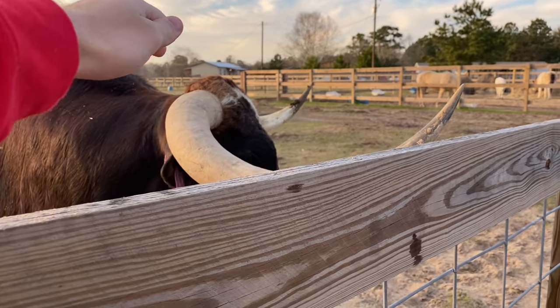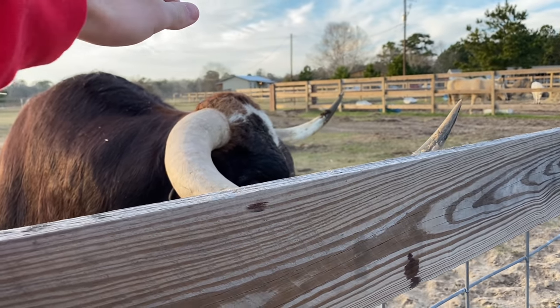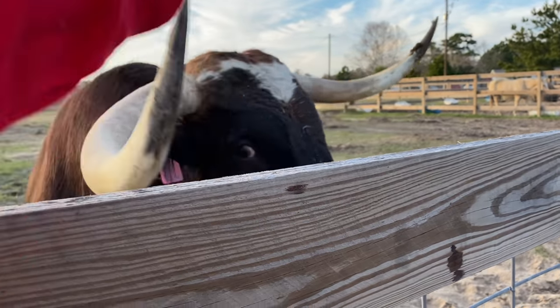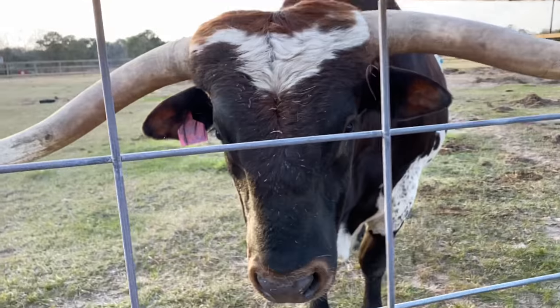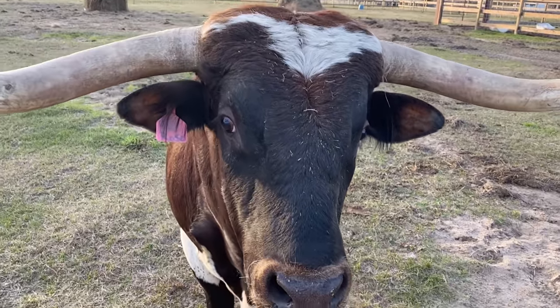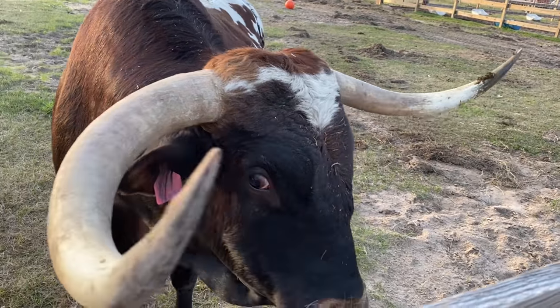Tex, I wanna pet you, bro. Come on, dude. Just don't whack me. I'm not going to get my face anywhere near that. I do not want him to like stab me in the eye or something. See, Tex, if you would just be gentle and let me pet you, then it would work. Why you look so mad, bro? See, guys, he's not pettable at all.